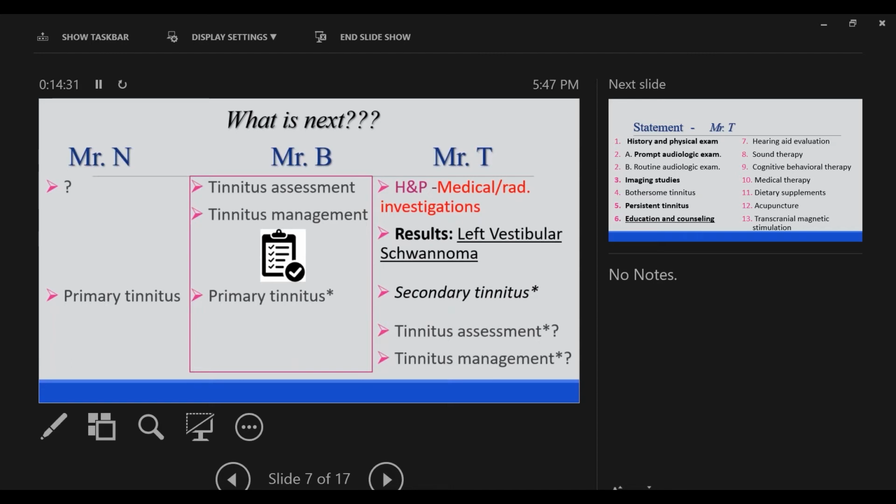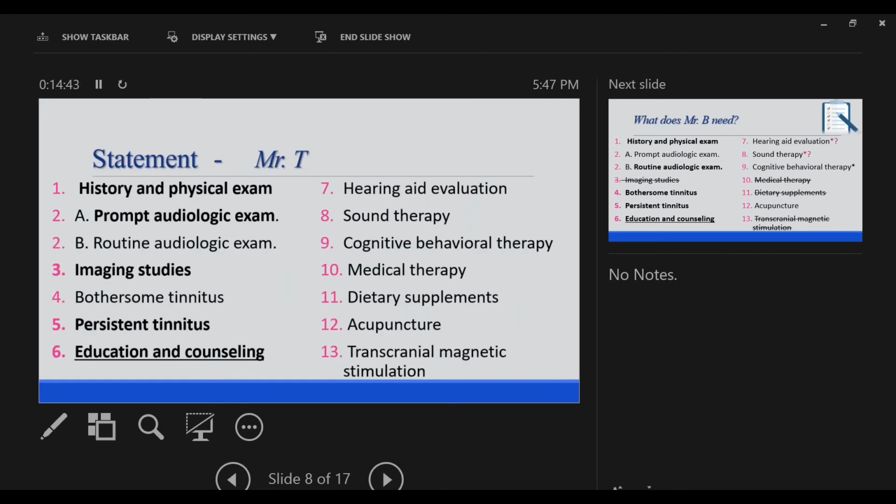Now we're going to deal with Mr. B. So now I have a patient, I know it's primary tinnitus, I know it's persistent, he said he's had it for a few years, and there's no other underlying cause. So if we go back to, well, I kind of mentioned this for Mr.